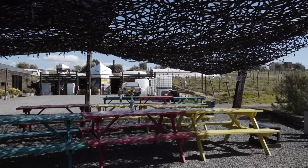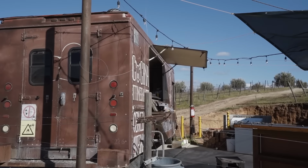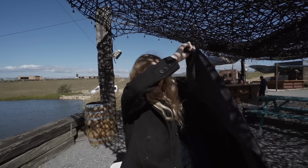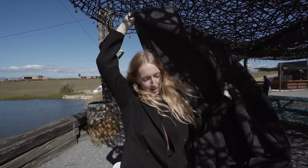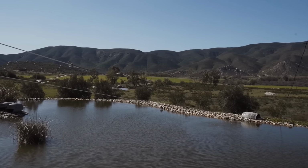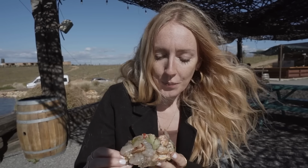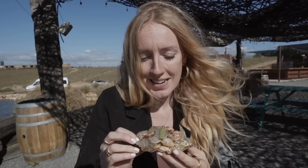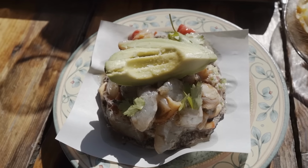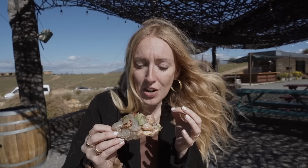Food truck here. What's really cool is that there's a food truck here, and to get the menu, you've got to use the QR code. You're cold, aren't you? Put them over your legs. Oh, that's better. So I've got a seafood ceviche. I don't know how I'm supposed to eat this. Have you seen the size of the raw prawns on here? It's just the best thing ever. It's like so refreshing, and the lime is just like, that is so good.